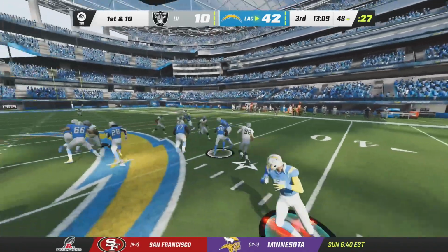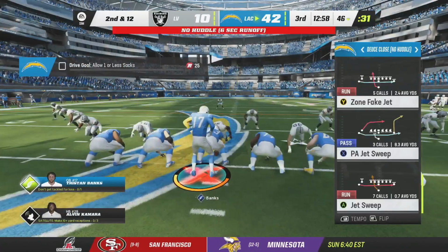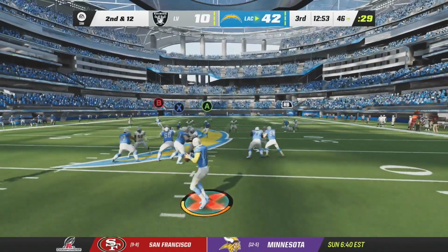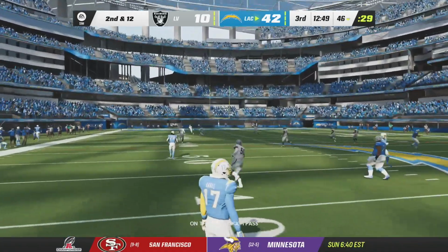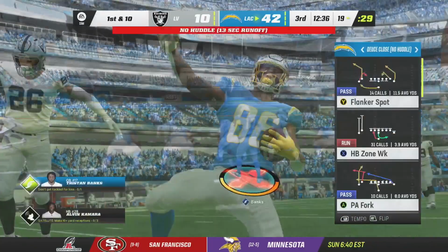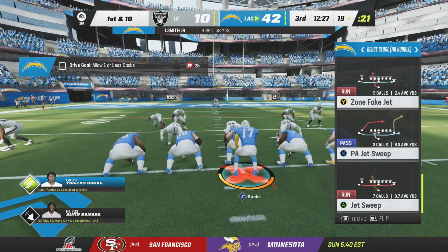Now to Metchie on the jet sweep. And this one goes nowhere. Losing yardage on the play back at the 46. To throw on 2nd down. Banks. It's caught inside the 25. And they'll wind up getting this one all the way down inside the 20.